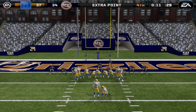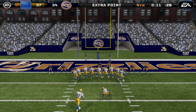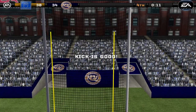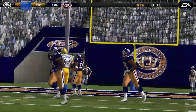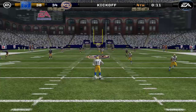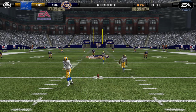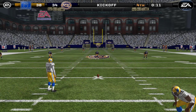Well, he gets the game MVP after that, too. Point attempt is good. And now a field goal does the Grizzlies no good. They would have to have a touchdown. Two catches for 86 yards for Wycheck on that drive. So you've got to figure he's well over 100.